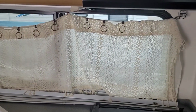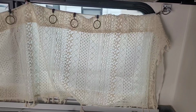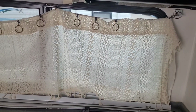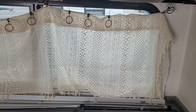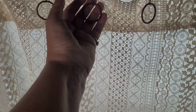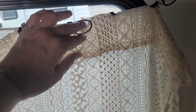So I just put it up temporarily only, because I'm still waiting for the curtain rod to come in. But I think this looks super cute, at least to my eyes anyways, because I love lace and have always wanted lace curtains. And I've got these little clip rings that I'm going to put on the rod to give it sort of a cafe kind of feel to it.